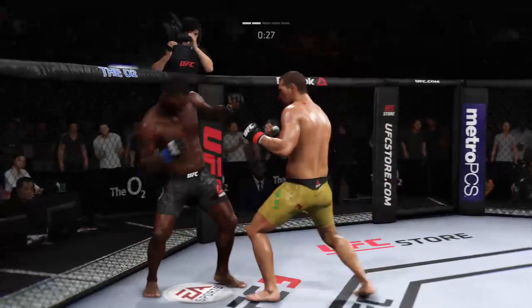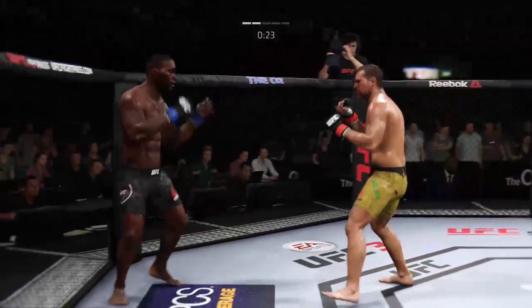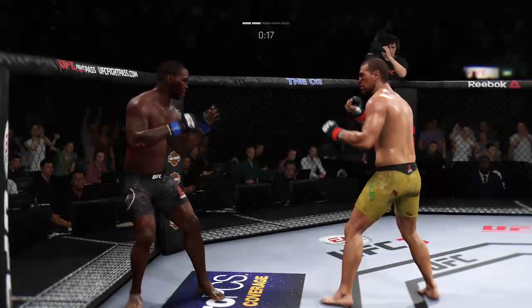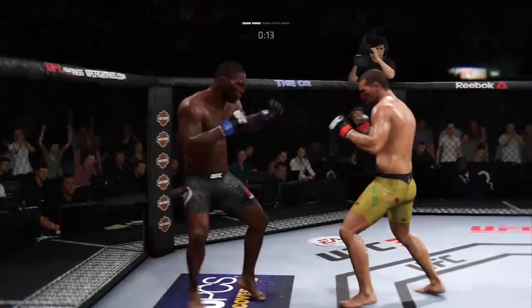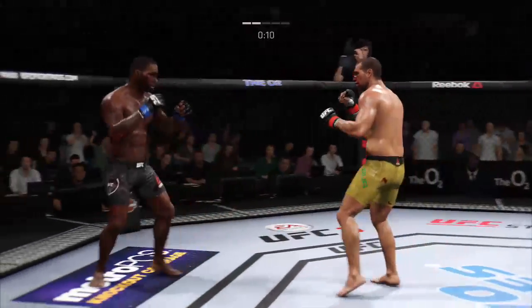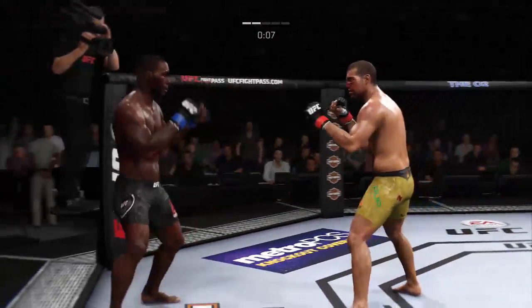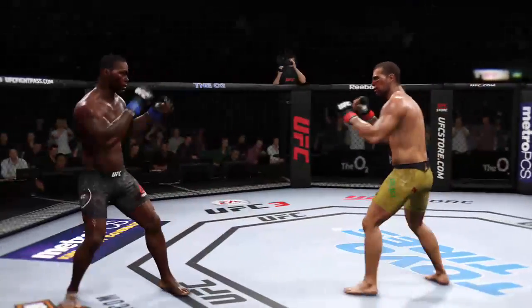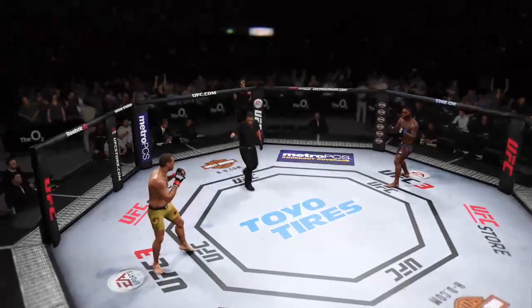Well, that left hand has been there at times, not on that attempt. 20 seconds left. Oh, tagged him. And able to avoid the punch there. Nice slip by Johnson. And that's the end of round number two.